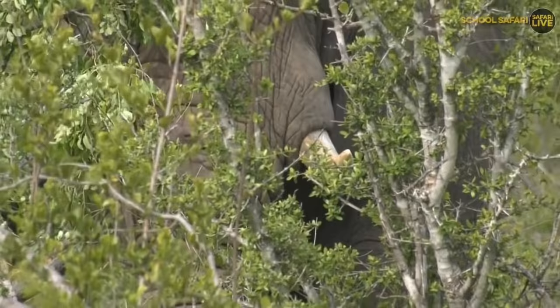Seems like my friend Byron has a much better view of the elephants. So let's head over to him for a clear view of what an elephant looks like.